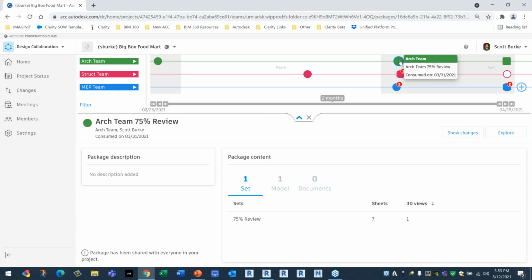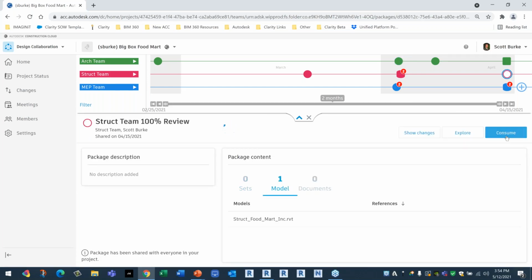So again, the nice thing here is there are 2 levels of control. The architect or the designers only release their model to the team when it's ready to be used. And the users of those models that use these models as backgrounds, your background will only update when you actually come in here and consciously hit this consume button, which would then update your background file. So what's nice is it's a highly collaborative environment, yet at the same time, it's very controlled, and you only see the things that you need to see when they're ready to be shared with the team. And that's the key part of this.